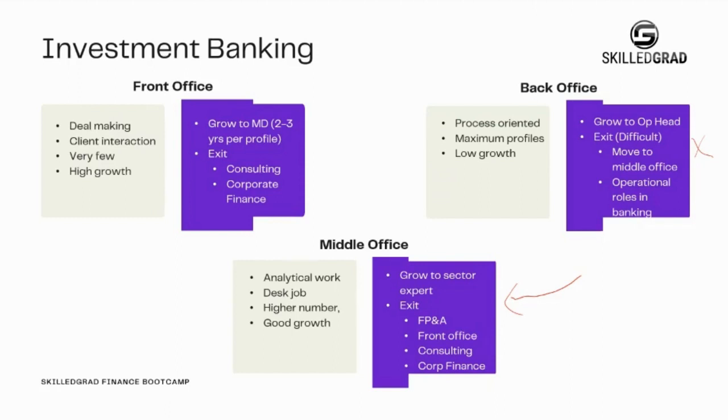In terms of growth prospects, obviously you can become a sector expert. As you work in the middle office, I am talking about investment banking only from the aspect of the research part of it. I'm not getting into all parts of investment banking. So you can become a sector lead if you are tracking a particular sector for 5-7 years, and then over a period of time you can become a sector expert. From here, where can you move out? There is a fairly good amount of opportunities to move out. The easiest thing to move into is FP&A, because the skills acquired here are easily transportable. They are used in FP&A. You can obviously try and move from here to here with some additional push for yourself.